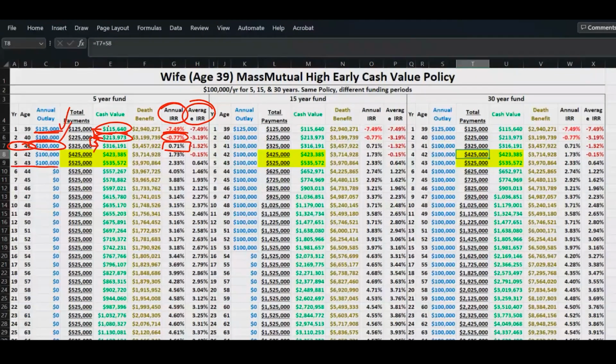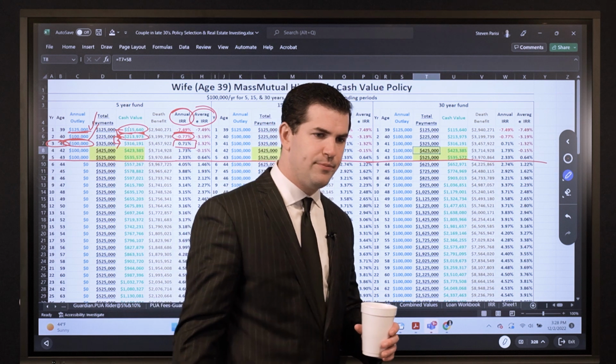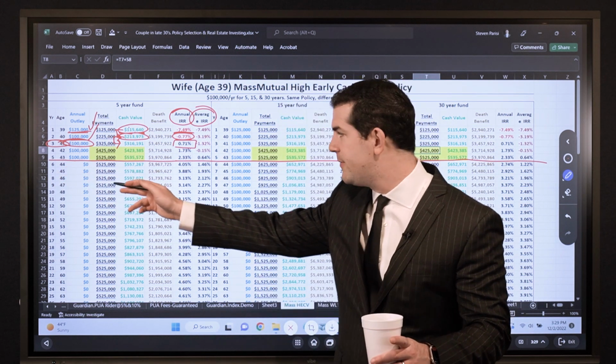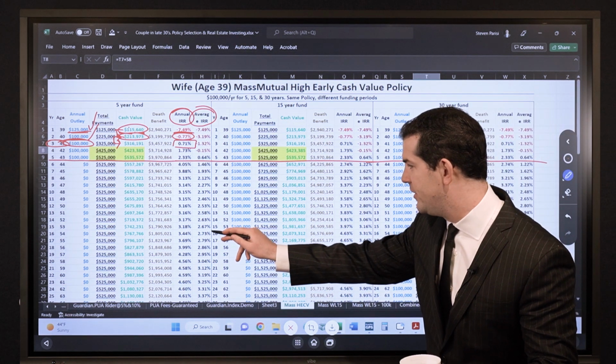Here, we stop funding altogether after 5 years. Look at the 5th year, the next 2 options, and tell me if you notice any difference with all 3 of them. You won't, because it's the same policy. One of the advantages to Mass Mutual, if someone wants the option to fund a policy for a long period of time, but they're not sure they want to do that. They just want that option, and they might want to stop after 5 years as well. This couple specifically asked about that. You can do that with Mass Mutual, provided the policy is designed properly.